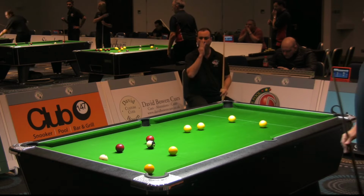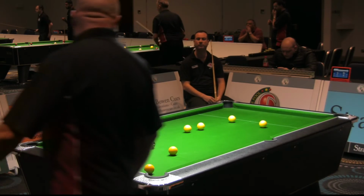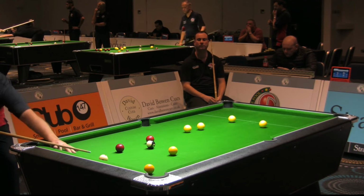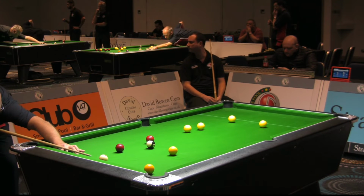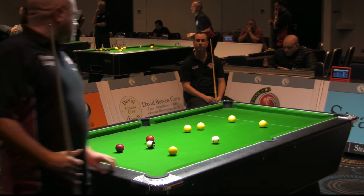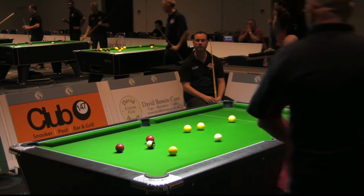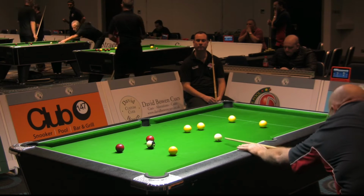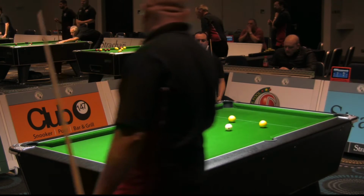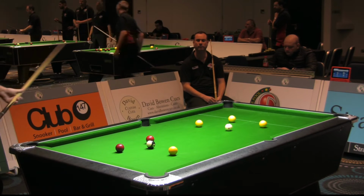Good escape that from Ben Flack, using both jaws of the corner pocket to run the white along the cushion. Not a shot you see very often, but a nice shot to play when you get it right. Unfortunately for him, the problem there wasn't really hitting the ball, it was getting any kind of safe leave. It was going to be very difficult not to leave Eddie a go at something, and so it's proved.